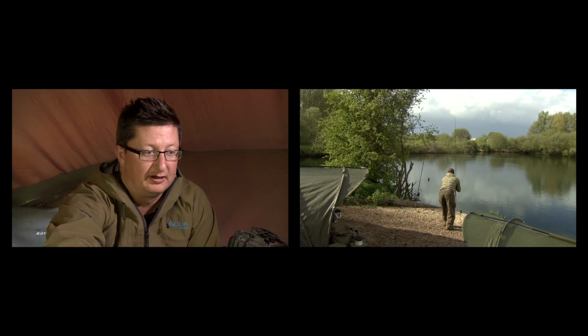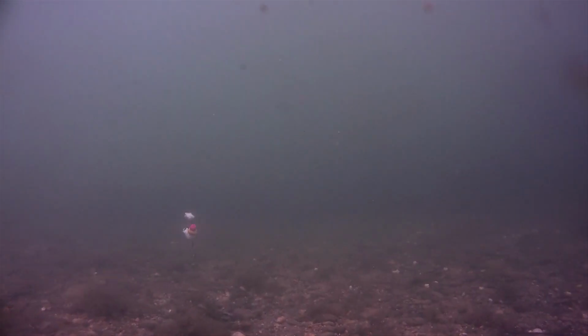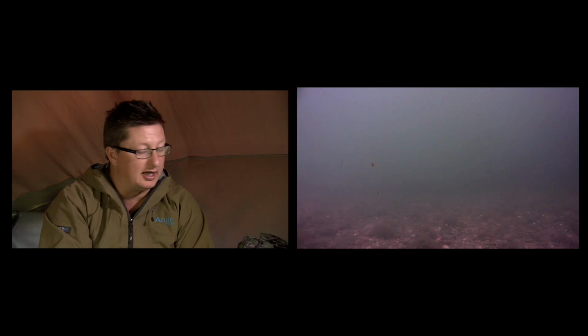Well, after three or four goes of getting it too close to the camera, Ali's got it in a lovely position out there. It's a little bit beyond the baited area. When I say a little bit, I mean like 18 inches beyond the baited area. It's in a lovely spot where we'd definitely get a bite from. The rig's sitting okay.